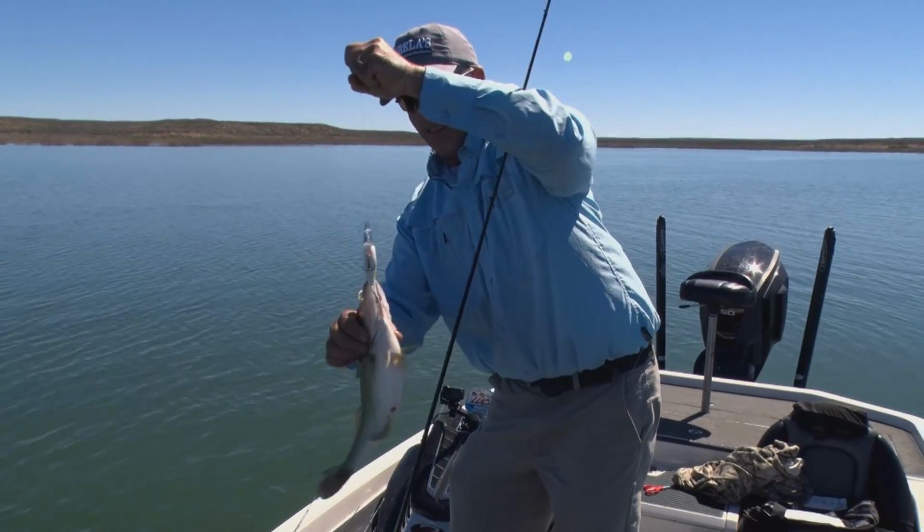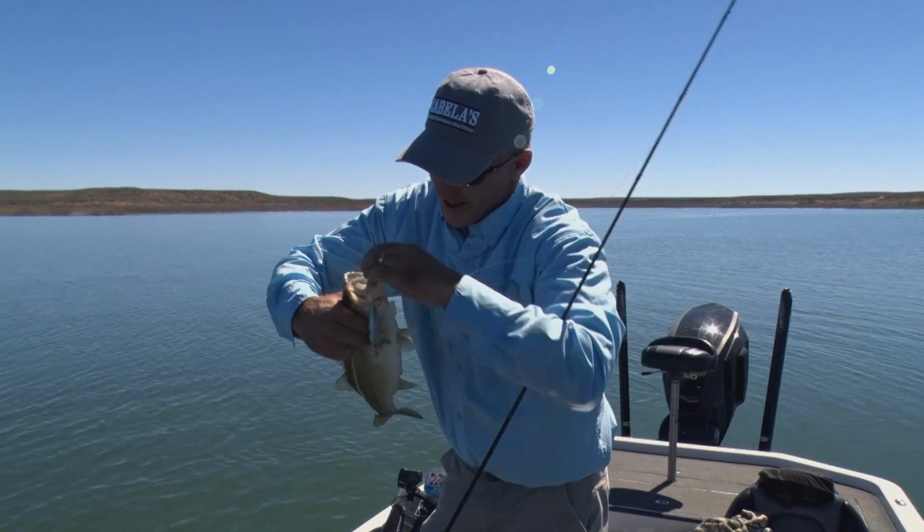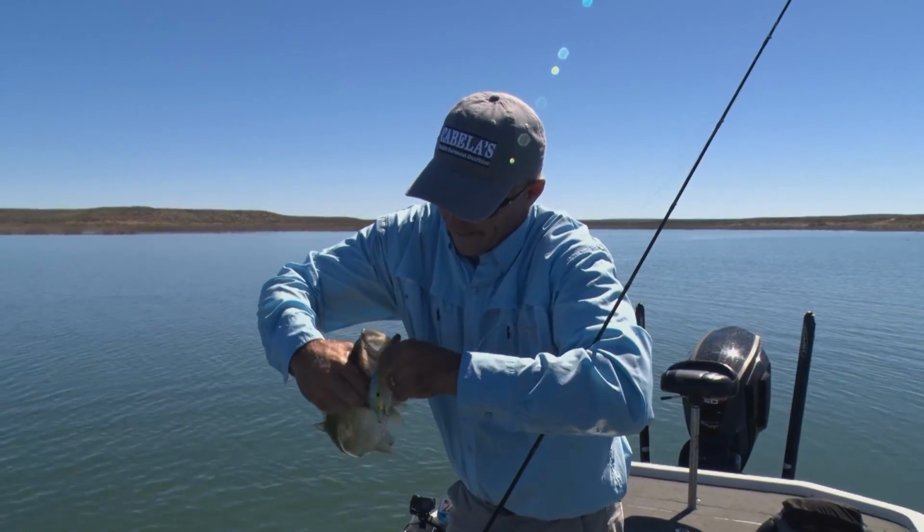Some of the things to know about Amistad is you don't ever have to go to the Mexican side if you don't want to. But if you're going to go to the Mexican side, get a Mexican fishing license. I've fished only on the Texas side many, many times. Sometimes I go to the Mexican side. They're both good. They both have big fish. They both have a lot of fish. The grass is really good in both.